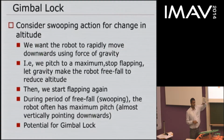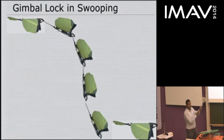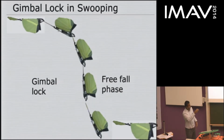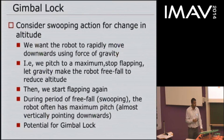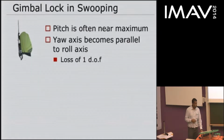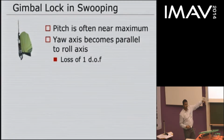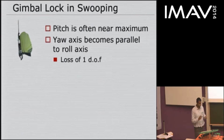Now suppose the robot is flying at a very high altitude, as you have seen, and we want it to change the altitude very quickly. So we just make it pitch down, and we stop everything. We let it free fall, and then later we try and control it again. So at this part, where the robot is close to its maximum pitch, there will be a potential for gimbal lock. That's because if you have the coordinate system something like that, and then when it's turning down, something like this, first, mathematically or programmatically, you first have this matrix. So when you perform the calculation, this axis will be parallel to the other axis. Then there will be some problems mathematically or programmatically. So that's the problem known as gimbal lock.